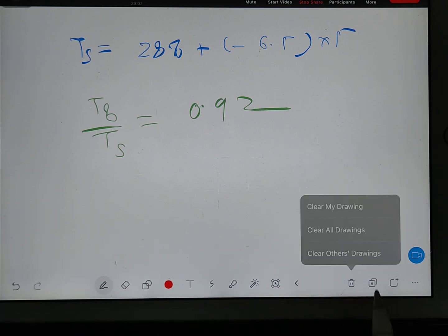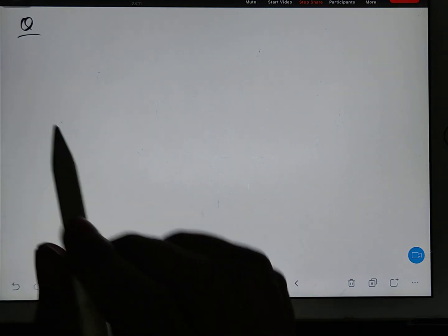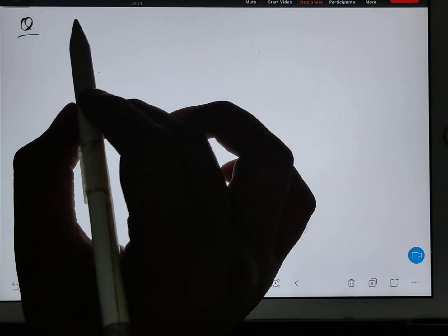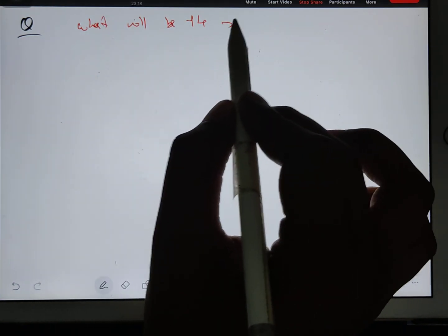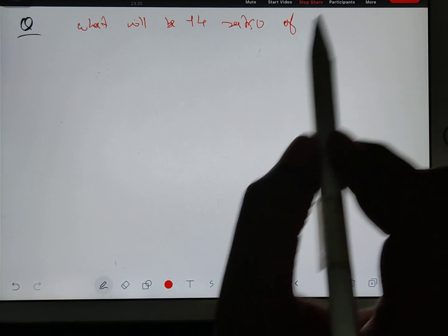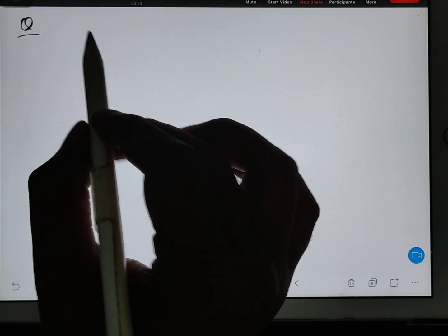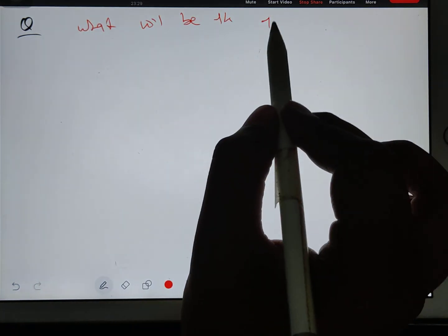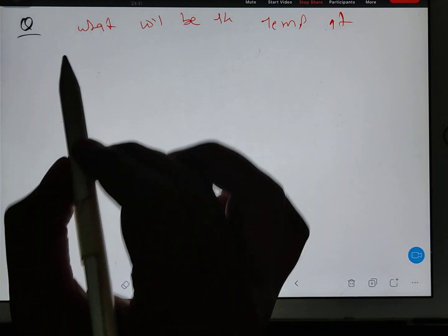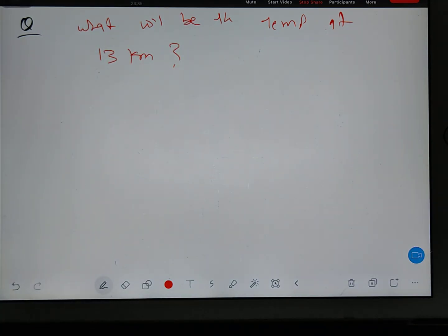I'm changing the page. Type down the question. What will be the temperature at 13 kilometer? Do it fast. Let's see this time who gives the first and fastest answer.